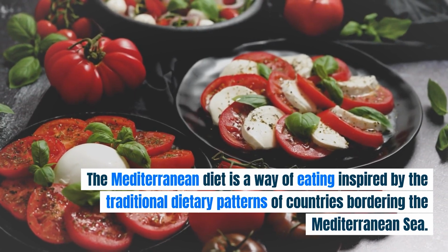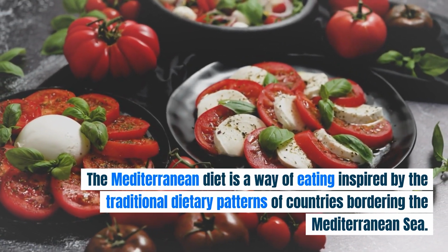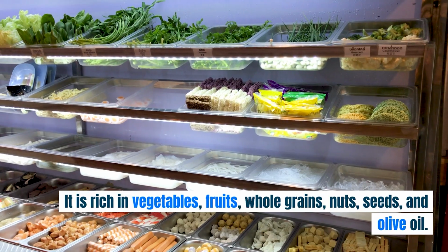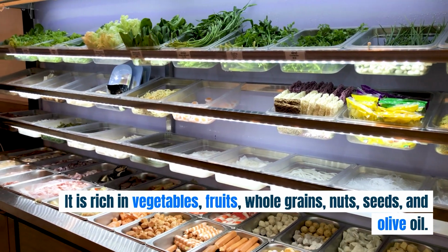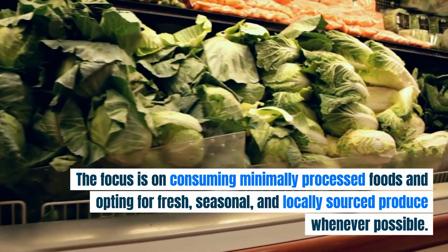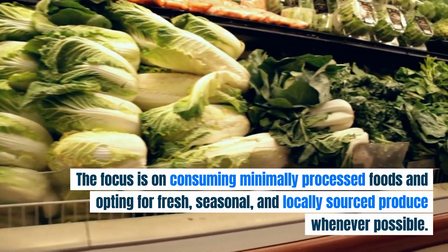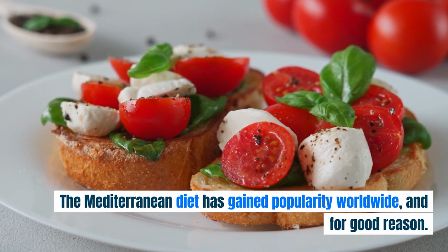The Mediterranean diet is a way of eating inspired by the traditional dietary patterns of countries bordering the Mediterranean Sea. It is rich in vegetables, fruits, whole grains, nuts, seeds, and olive oil. The focus is on consuming minimally processed foods and opting for fresh, seasonal, and locally sourced produce whenever possible. The Mediterranean diet has gained popularity worldwide, and for good reason.